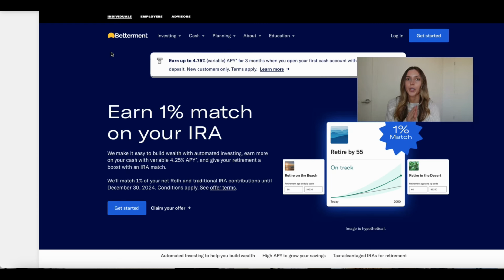Last, I'm going to show you how to set up automatic investments. So if there's anything on the investment side of your budget and you want to get that automated so that you don't have to think about it and you don't have to remember to invest your money every month, I'm going to show you how to set that up.